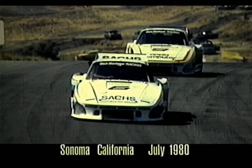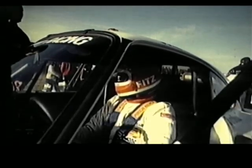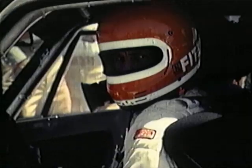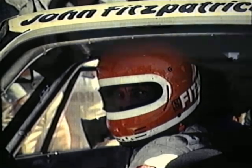The other 1-2. Thank God it was a sprint race, because it was hotter than hell. Is that a little air time we've got there? Takes more than heat to slow John down. He drove solo, and Rahal did the same thing in the Apple car. After Sears was Portland, another sprint race, usually about an hour. Later in the year, as you can see, Fitz has won like 6 races at this point, almost all of them on tracks he'd never even seen before. I mean, the guy was just magic, that John Fitzpatrick.